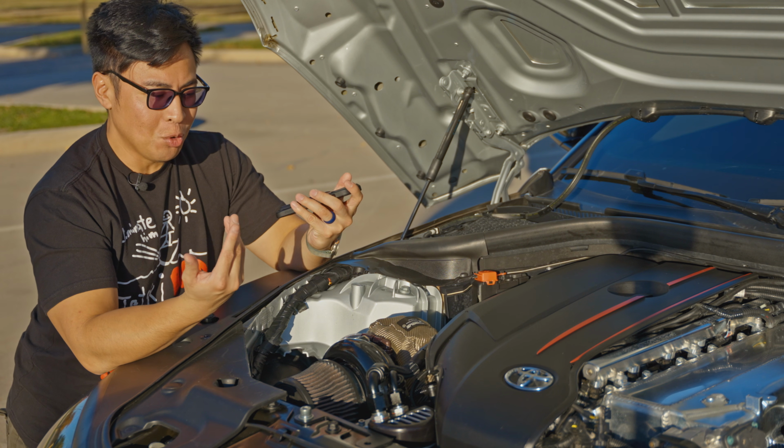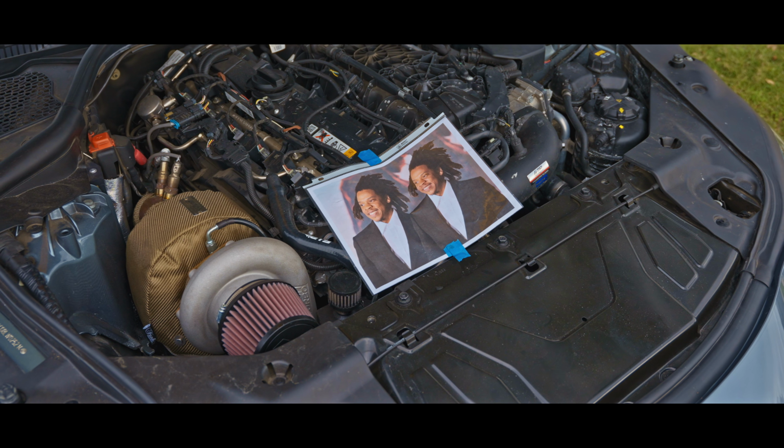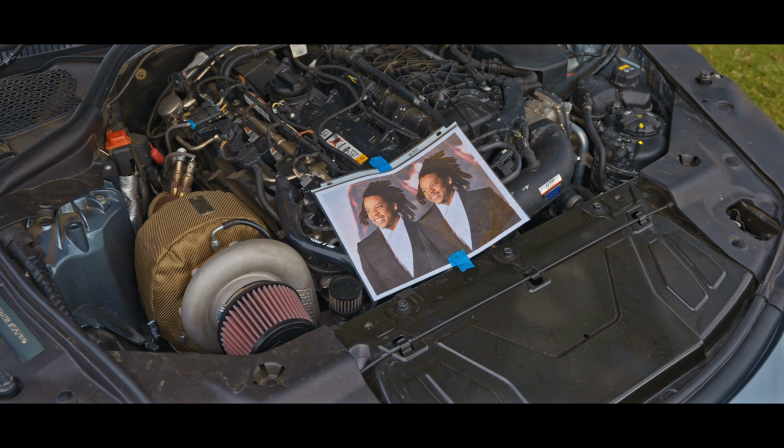Another pro is, of course, it's cooler looking. You can pop your hood and then everyone sees the turbo and they're like, oh, that's cool.